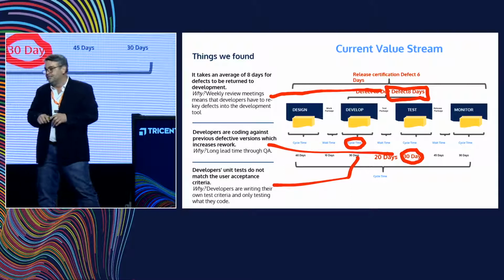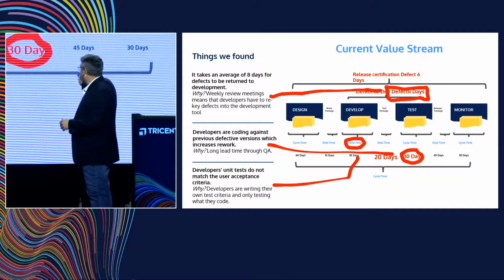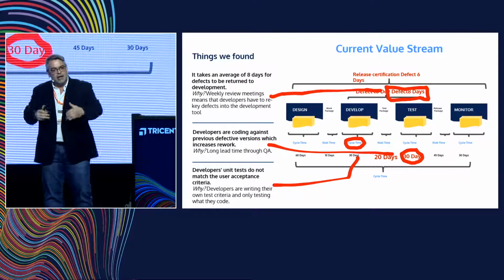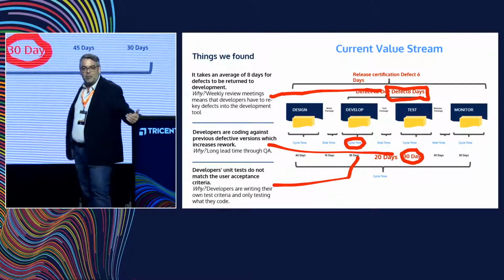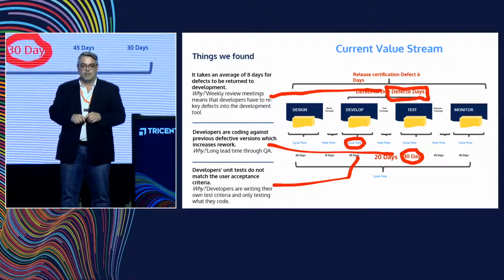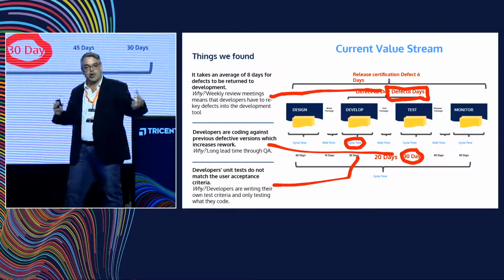work on it. The second thing I found out is that I have a pretty long cycle time through all of these. And because of the long cycle times, 30 days in tests, 20 days to get there, the developers were moving forward in iterative development and coding against that defective code that's going to come back from quality, thus increasing all that rework. And just by looking at the value stream, I can start to see what's going on here.